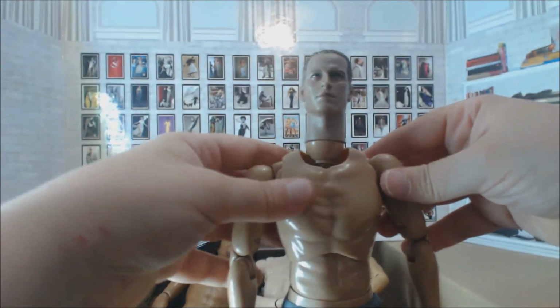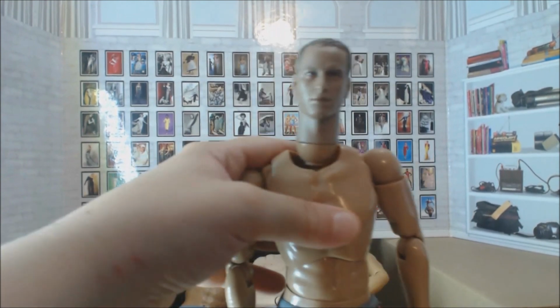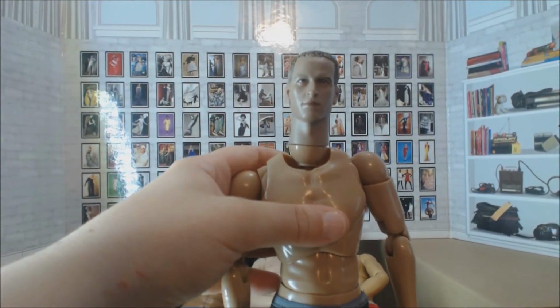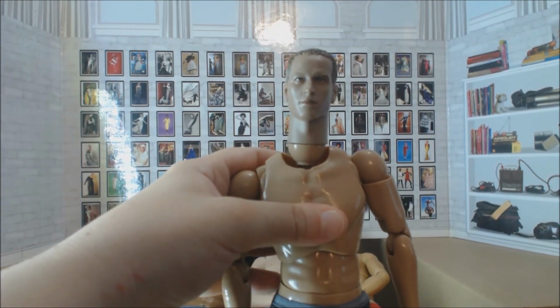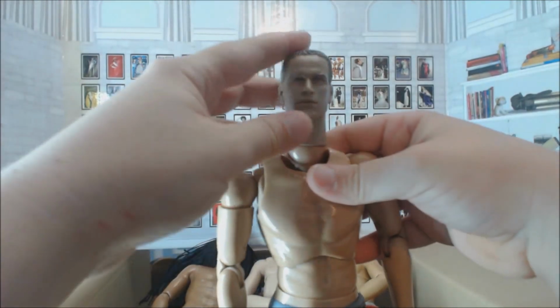But when you're looking, if you have an action figure and you see that there are shoes that are made and they have this hole where the heel should be, that means it's a shoe that's not really a shoe. It's just meant to plug directly into the ankle.